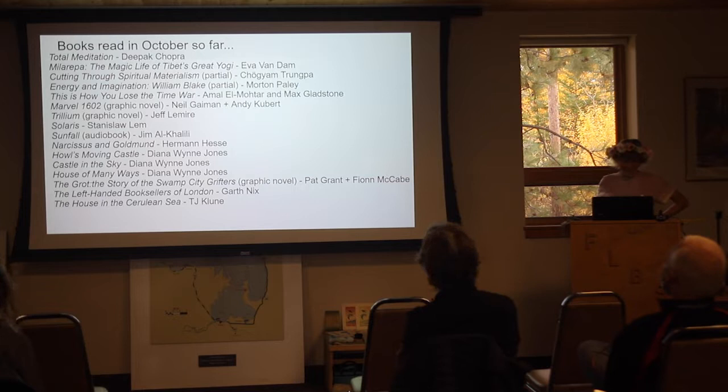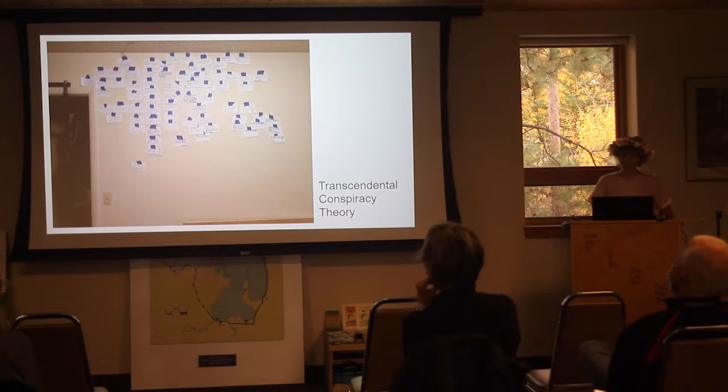I think that the Marvel 1602 graphic novel really surprised me, because I haven't read a lot of comic books, and this is Neil Gaiman, and I really trust Neil Gaiman as a storyteller, so he did a really good job. He put all of these comic book characters back in 1602, and they all worked together, and it had more depth than I expected it to have. But yeah, all of these books are actually really great. Diana Wynne Jones is excellent, and she extensively wrote for children, but I think discerning adults will also really appreciate her.